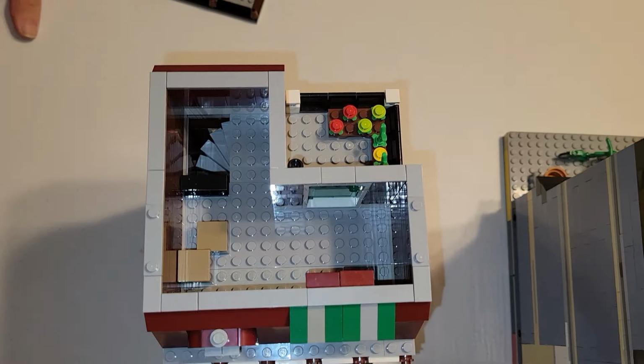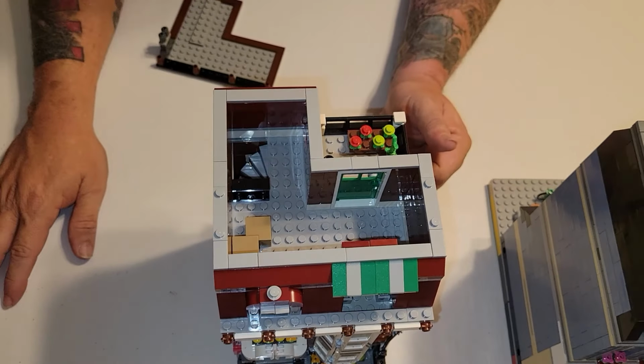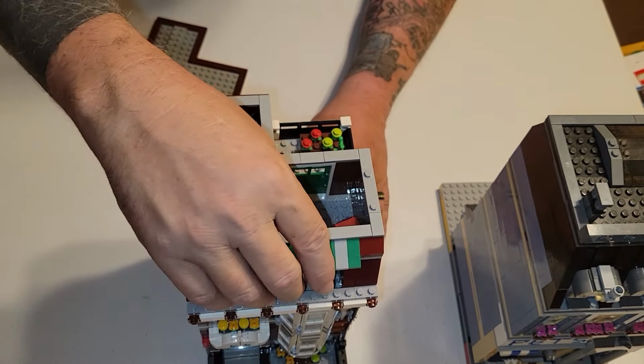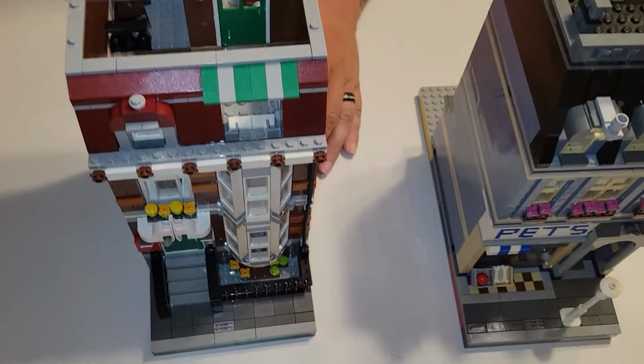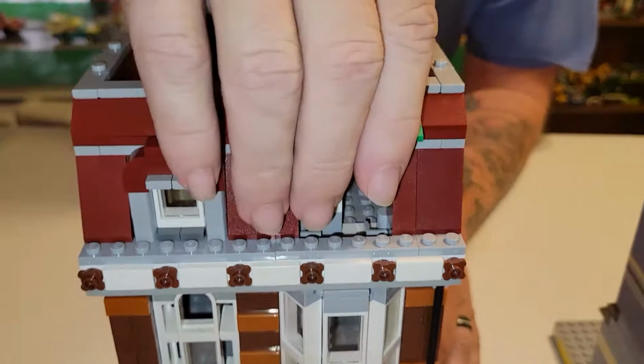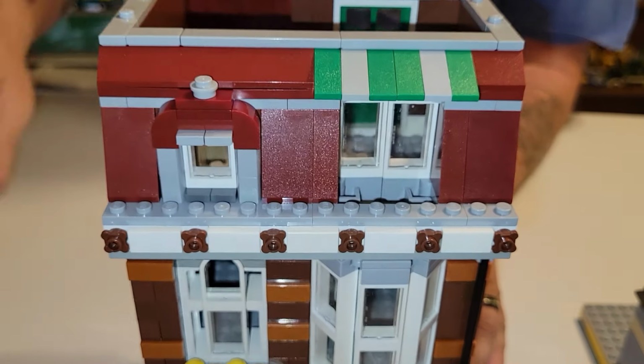I think this is kind of a, let's put an interior in there, but let people still do what they want. This is pretty cool because these windows actually open onto a balcony. So it's kind of French doors, I guess you would call it. So watch, I'll close them again. So I think that's really neat.